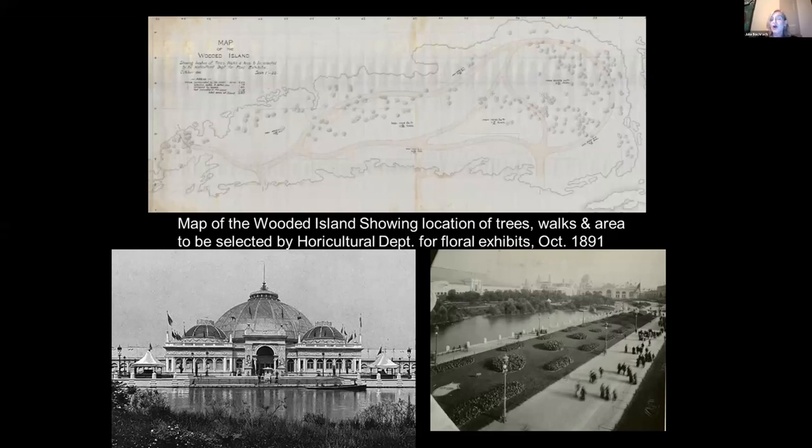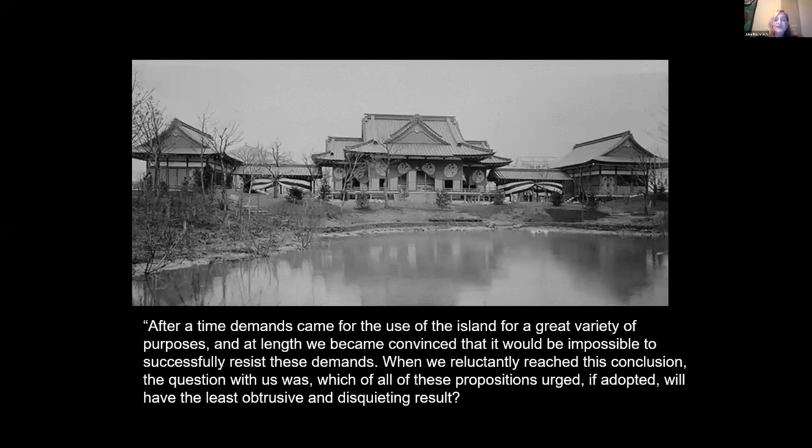So I was talking about how the wooded island, you can see this map in 1891, Olmsted was told you are going to have to deal with the fact that there's going to be horticultural displays on the island. And so that was a little bit of a bitter pill, but then he started getting all these proposals for actual pavilions on the island. And he wrote, after a time, demands came for the use of the island for a variety of purposes. And at length, we became convinced that it would be impossible to successfully resist these demands.